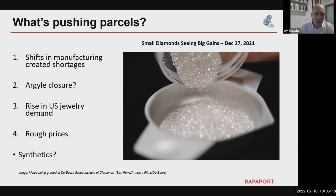And then the fourth aspect that I would add now is that rough prices for those small goods have also increased, and that's pushing manufacturers to raise their prices of polished, which is something that's affecting the whole market, but we'll get to that very shortly.